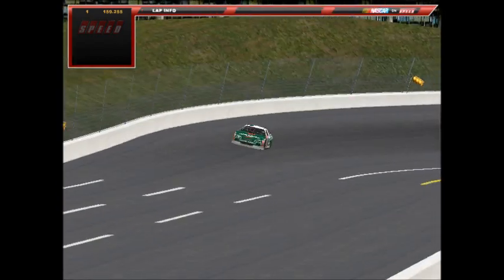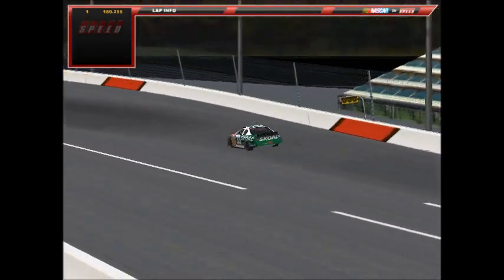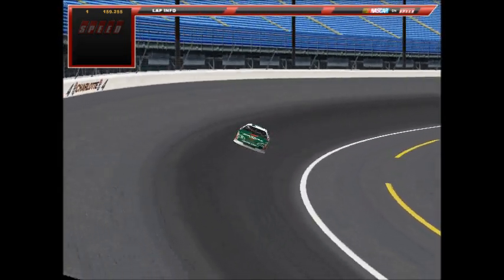But Rogers is trying to see what he can do here on the second lap of qualifying. The average lap he needs to beat is a 124.74. That's the average lap to beat, set by Phil Parker. Here he comes off turn number 4.